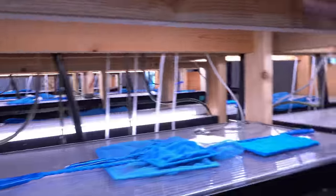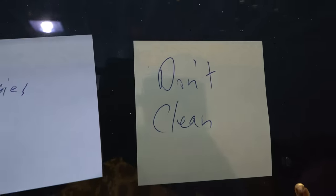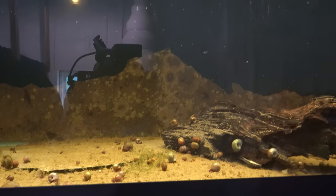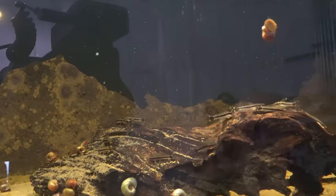All right, common otos. I like this right here. I mean, that's what you need for otos. Don't clean it. That's one way to make sure they thrive. Always a favorite.